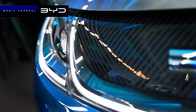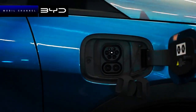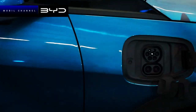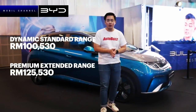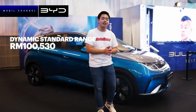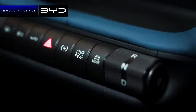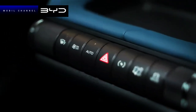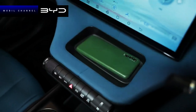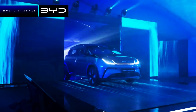While no further details have been provided by the manufacturer, it is reported that the model offered will be the same as the Thai standard range and extended range variants. For example, the standard range is equipped with a lithium iron phosphate (LFP) blade battery with a capacity of 44.92 kWh and a range of up to 410 km, while the extended range version has a longer range, up to 490 km per single charge, thanks to a battery capacity of 60.48 kWh.